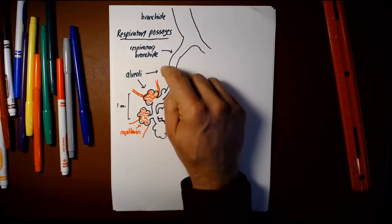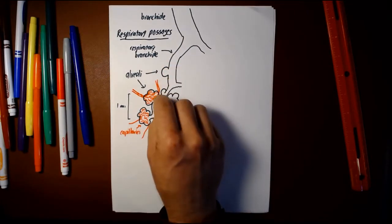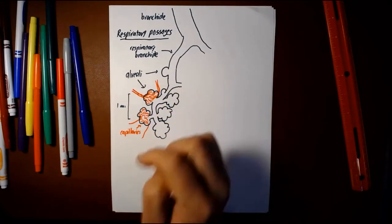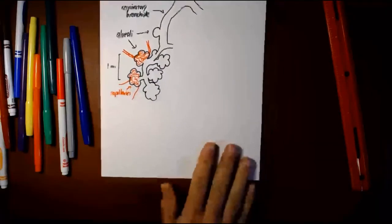So we start seeing these alveoli on the respiratory bronchioles, and then we have the bronchioles split up into things called alveolar ducts, which then feed into these clusters of alveoli, which is where we actually do the gas exchange. So let's take a closer look at one of these alveoli.